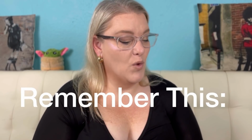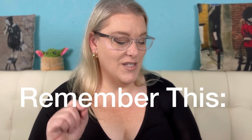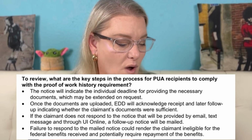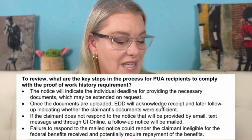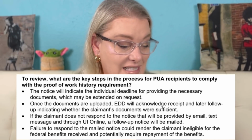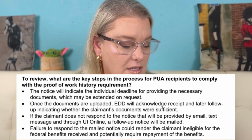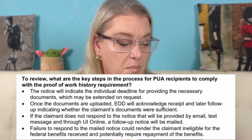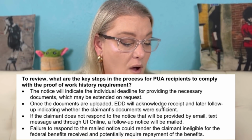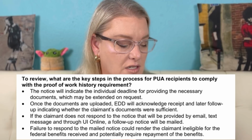To review, what are the key steps in the process for PUA recipients to comply with the proof of work history requirement? The notice will indicate the individual deadline for providing the necessary documents, which may be extended on request. Once the documents are uploaded, EDD will acknowledge receipt and later follow up indicating whether the claimant's documents were sufficient.